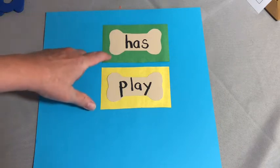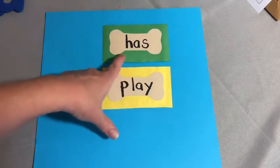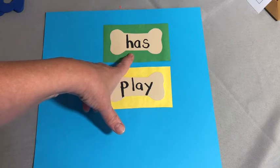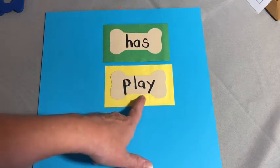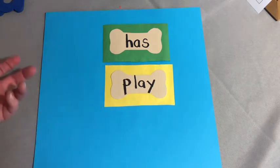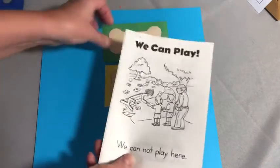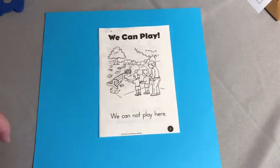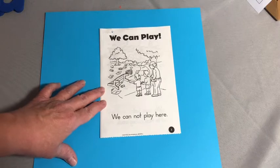These are 2 new Fast as a Snap words. Has, H-A-S, has. He has a great personality. And play, P-L-A-Y. I like to play soccer. So our little book this week is going to have a lot of words, has, and play in it. And so it will help us to remember how to read those in a sentence, which is really important.